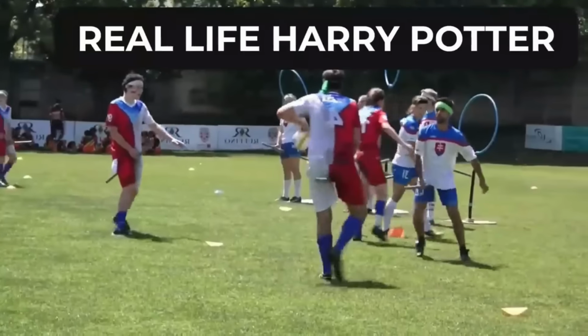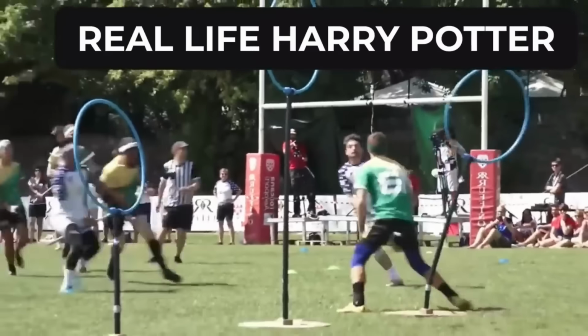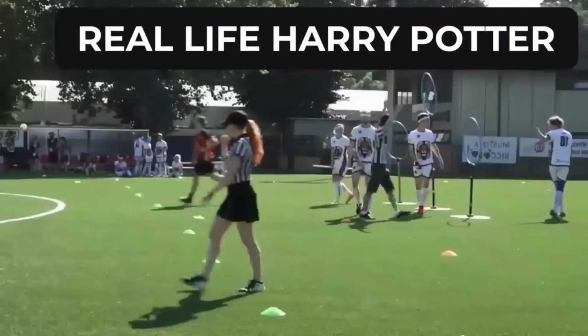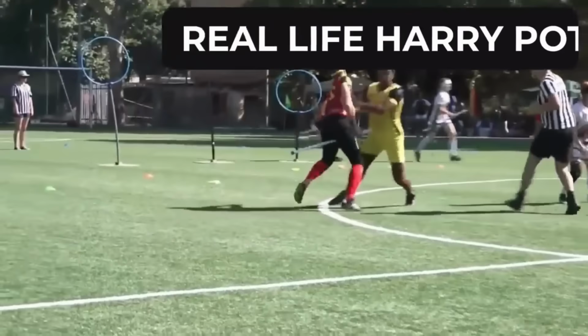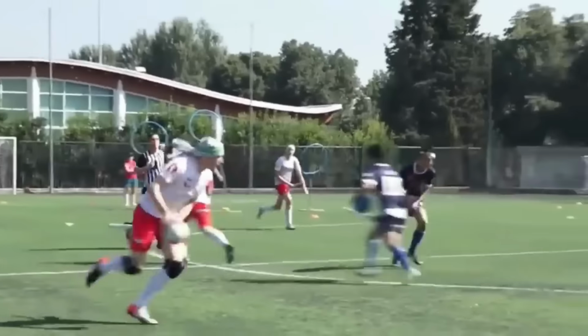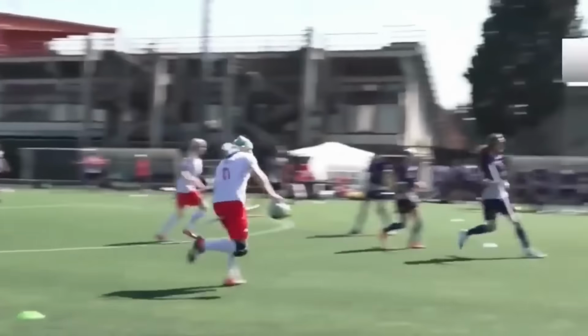Quad ball, previously known as Quidditch, is Harry Potter in real life. Two teams of 7, all running with a stick between their legs. The goal is to score by throwing a ball through hoops at the end of the field. And the snitch isn't a flying ball, it's a ball attached to a neutral runner who runs like they owe him money. Catch it and earn extra points.